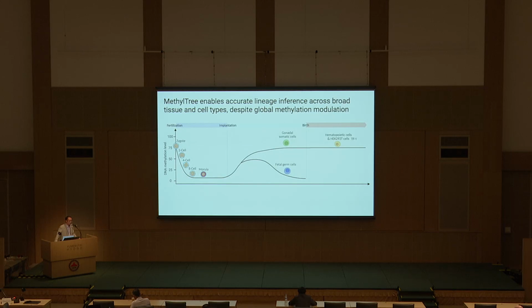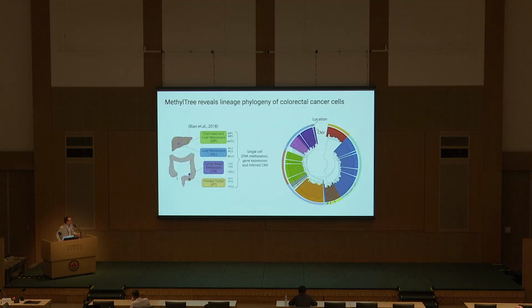Okay, so my next question is about how this method could work for leukemic cell differentiation, especially for the myeloid cell differentiation in AML or CML? Yeah, so as shown in this example, in tumor it's actually very easy because their DNA methylation profile changed too much. It's actually a very easy task to do lineage tracing in tumor using DNA methylation profile. It's more challenging in normal cells because the change of the DNA methylation is much more mild.